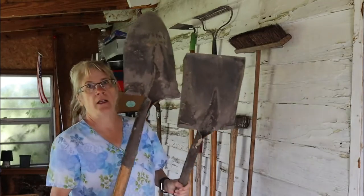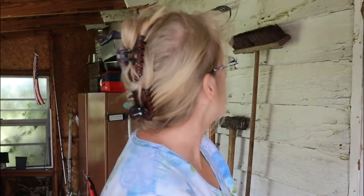So I'm definitely gonna need these two shovels. I'm gonna need that rake and the hoe. And everything came to a screeching halt because certain things are on the rise and it's just not feasible right now. So I think I'll just let gravity take care of this building and save me some work.